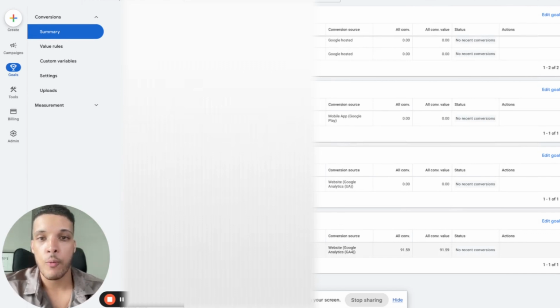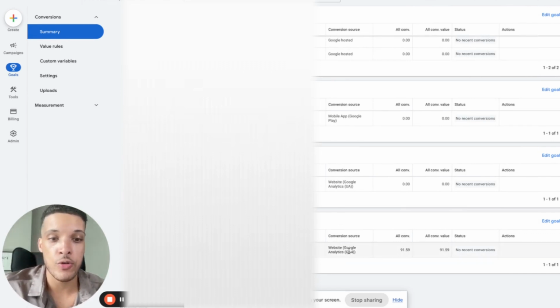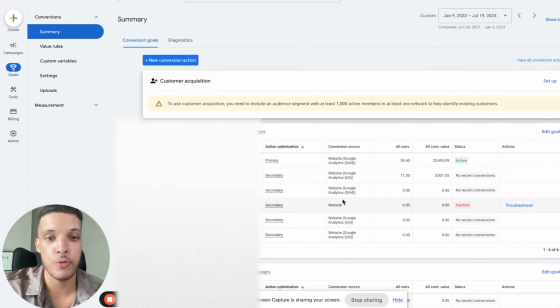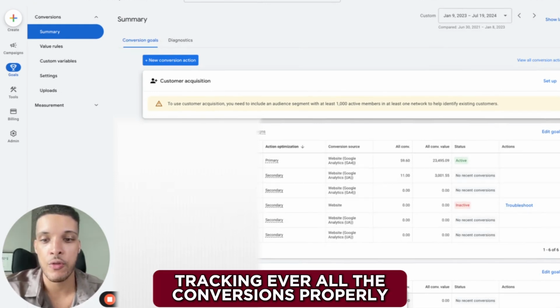Also, we were getting a lot more people to register for accounts on this client. So these are also valuable actions that bring even more revenue that isn't being tracked directly, but is a big booster for the business overall. So that was number one: tracking all the conversions properly.